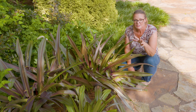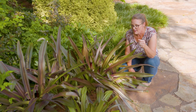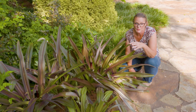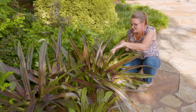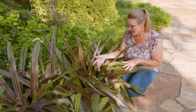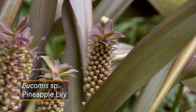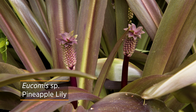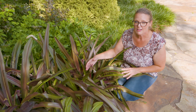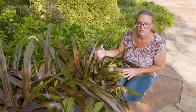Now, just the foliage alone is impressive as it comes in both a burgundy color and also a green color. However, you're also going to get flowers that can start blooming in midsummer, and you can see they're just now starting to bloom. It has its name, pineapple lily, because it produces these pineapple-like flowers with bracts, or modified leaves, on top, kind of resembling a pineapple. Now, this is fairly small still. It's going to continue to grow and elongate, and you can see all of these flowers will soon open.